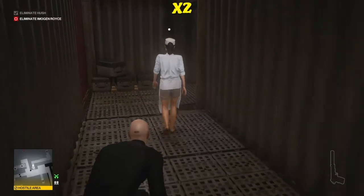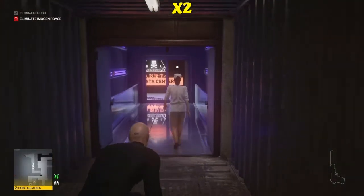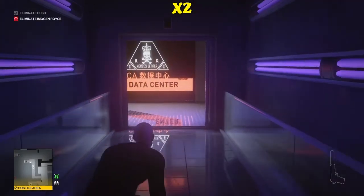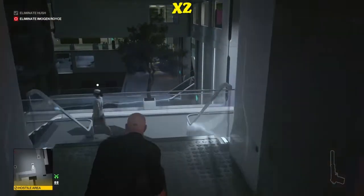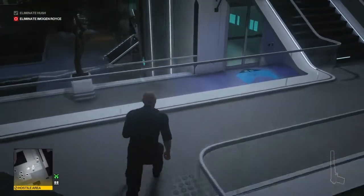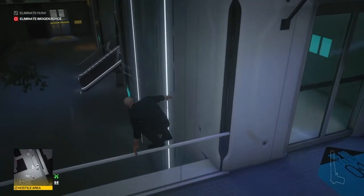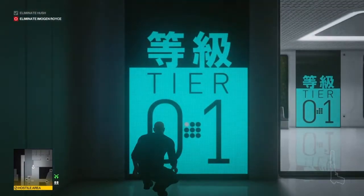And then all we have to do is follow her through the shipping containers here into the facility, and when we get through into the facility, the young lady will head down the stairs and to the left. We're going to head down the stairs and straight over the balcony, and then straight over the balcony ahead of us again, and this will bring us down to the first level.